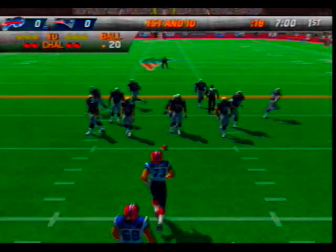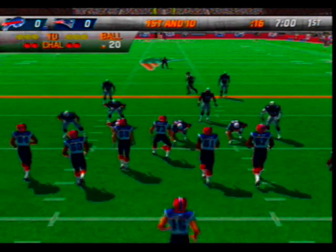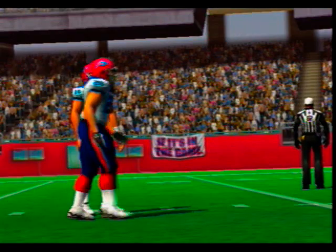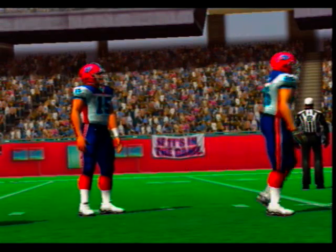Ball on their own 20. The Patriots come out in a 4-3. Gets rid of it. It's broken up. Watson was the intended receiver on that play.